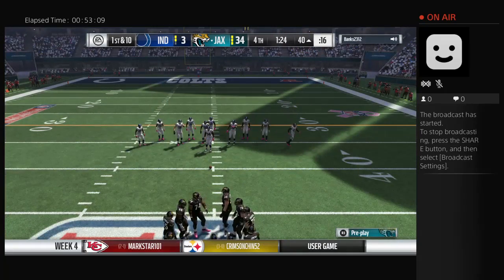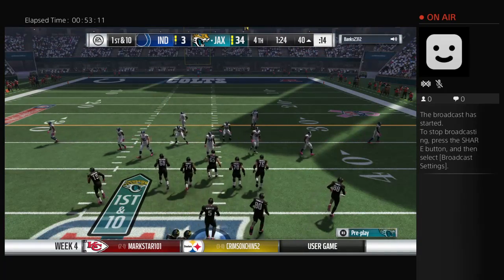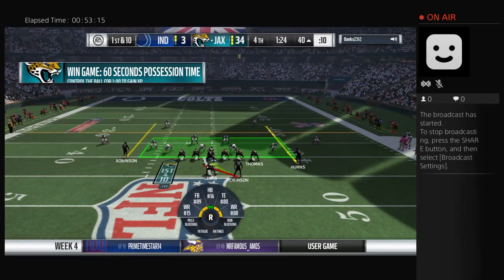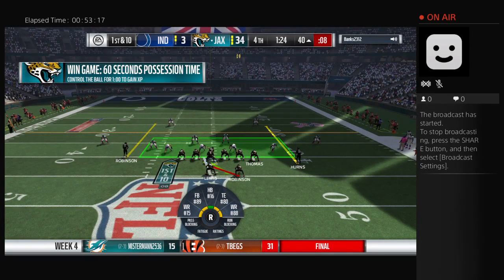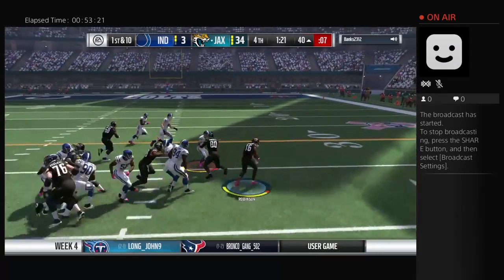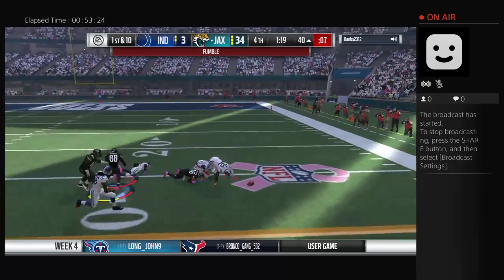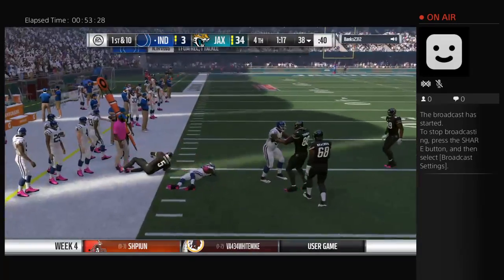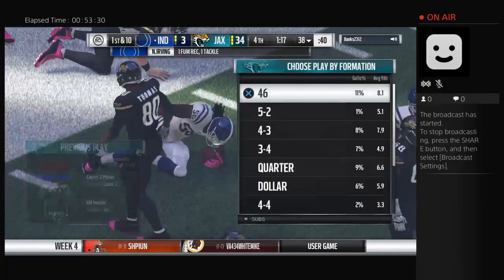And a great spot to start this drive from here. Now a first carry here for Robinson. And on his first carry, he loses the football. And the Colts pick it up. And this one will be returned to right around the 38-yard line.